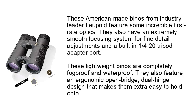These American-made binos from industry leader Leupold feature some incredible first-rate optics. They also have an extremely smooth focusing system for fine detail adjustments and a built-in tripod adapter port. These lightweight binos are completely fog-proof and waterproof. They also feature an ergonomic open bridge, dual hinge design that makes them extra easy to hold onto.